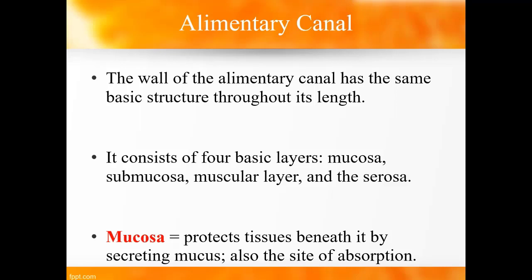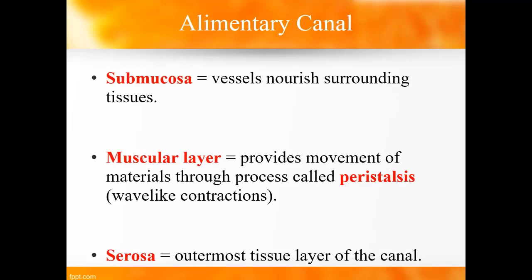The first one is the mucosa. This will protect the layers that are below it by secreting mucus. And this is also the site of where things get absorbed within the alimentary canal. Just below that is the submucosa. Here's where you find vessels that will nourish the surrounding tissues. Next, you have the muscular layer. This is what will provide movement of materials through the canal.